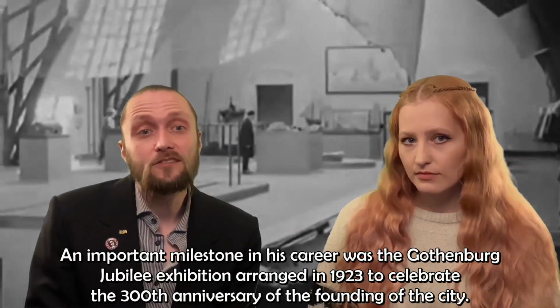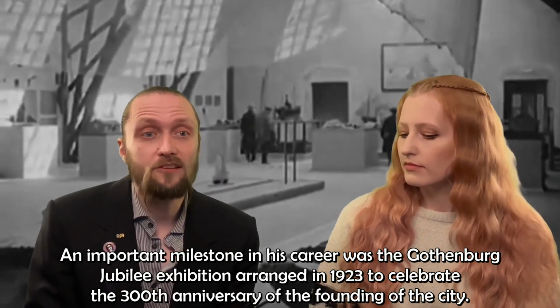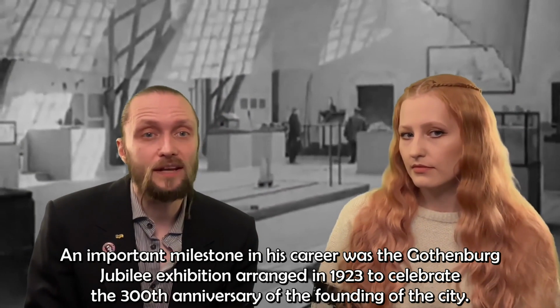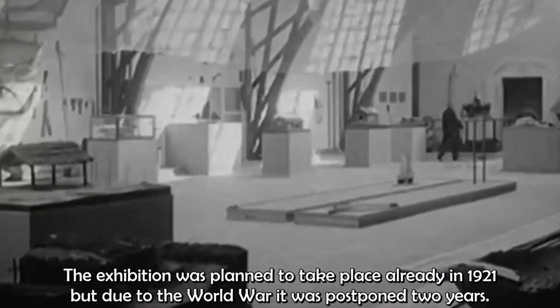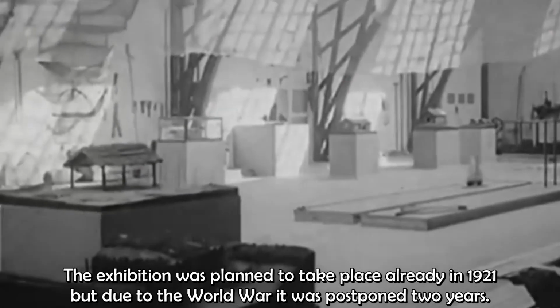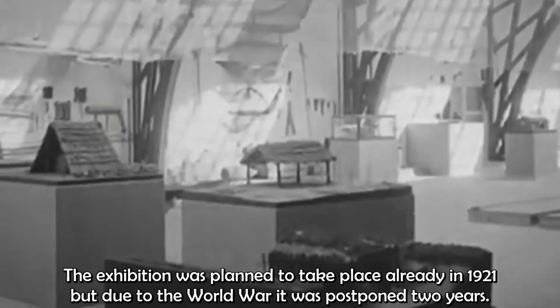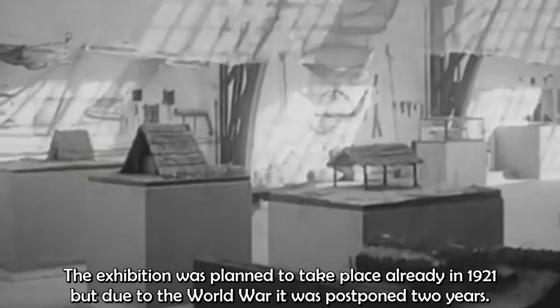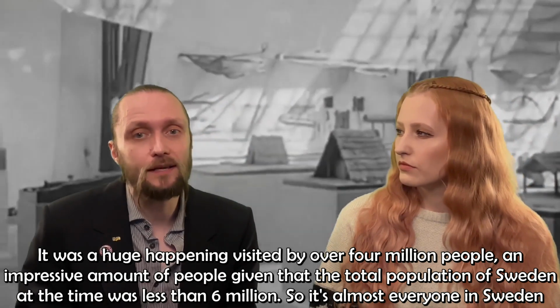An important milestone in his career was the Gothenburg Jubilee exhibition arranged in 1923 to celebrate the 300th anniversary of the founding of the city. The exhibition was planned to take place already in 1921, but due to the World War, it was postponed 2 years. It was a huge happening visited by over 4 million people.